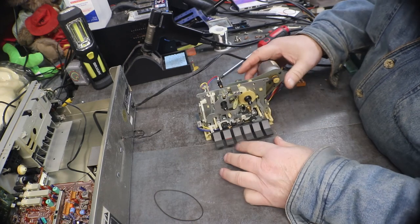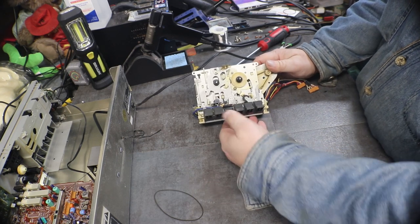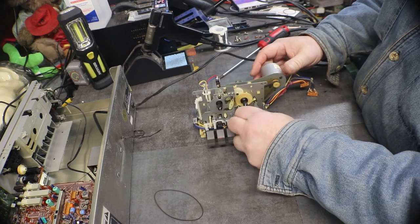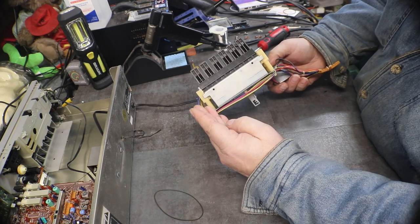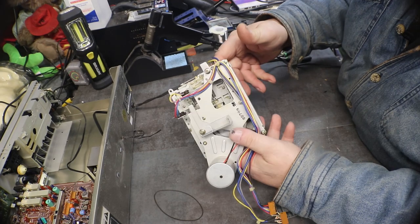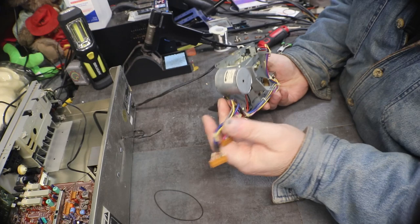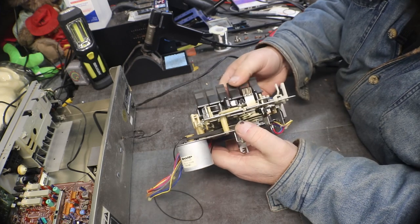Now there should be a switch when you put it in play, like so. When it goes down, it should hit a switch and turn the motor and everything off. And at the moment, like I said before, I think the plan should be to clean this all up first. Because we can just plug this in, plug the cassette deck back in, hit the power and see if it's still running.